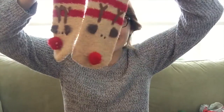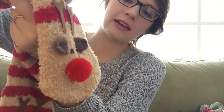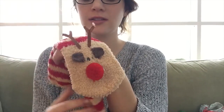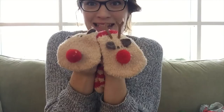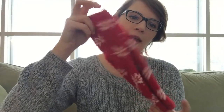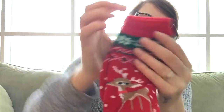Okay, so this is the first pair of new ones, and they're these! Look at them! They're great! They're little reindeer Rudolphs, and they're 3D! His antlers pop forward. I just think these are adorable. They are the cutest little reindeer socks I've ever seen, and I couldn't resist. And I just got these simple little snowflake ones that are red and soft. I got these ones, which are a little fawn, or a reindeer, I guess, and they're cropped.